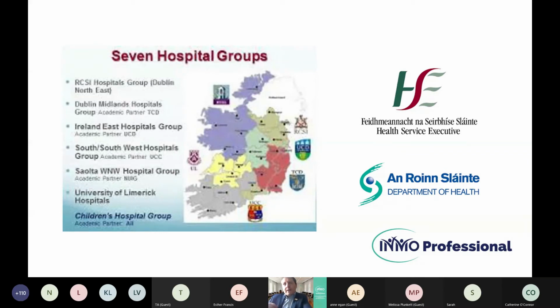A point I made earlier was being aware of the context in terms of the organisation you're applying for work with. So one of the key things just to be aware of is which hospital group the hospital is in. So if it's within the public sector, which hospital is it? If it's Beaumont Hospital, it's in the RCSI hospitals group. If it's in Saolta, it's going to be Galway hospitals, and so on. So South/South West, Cork, Ireland East, St Vincent's Hospital, or the Mater. Again, you don't need to know anything in detail about the hospital groups, but at least know which hospital group they're going to be in.